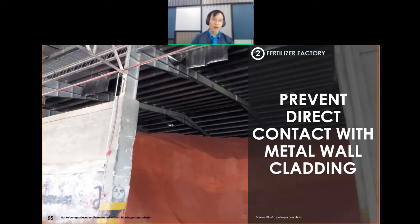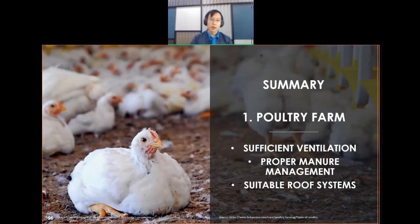And this is where the fertilizer will be in contact with the cladding. So you don't want it to be in contact with metal cladding, because it will start reacting with not just the cladding itself, but also purlins, fasteners, and it could be disastrous, right? So what we recommend is actually a masonry wall, a dwarf masonry wall, right?